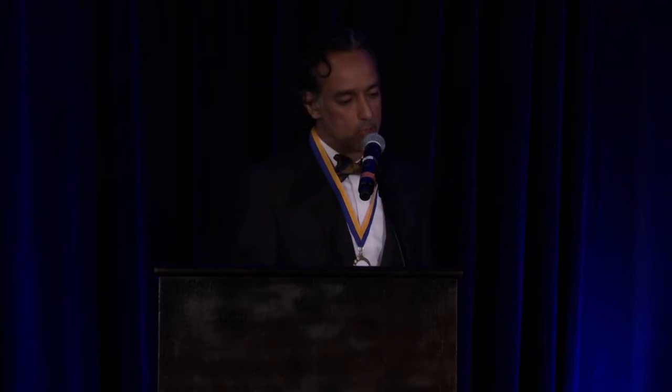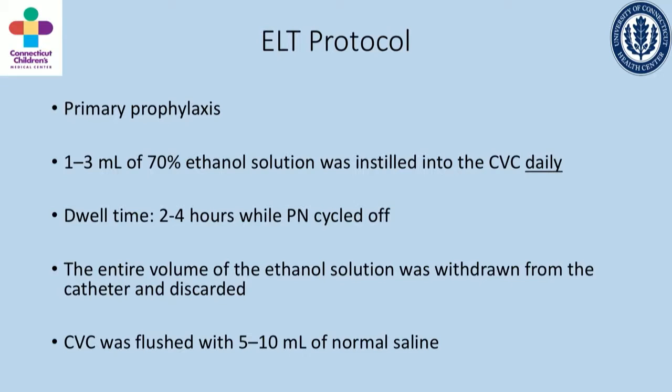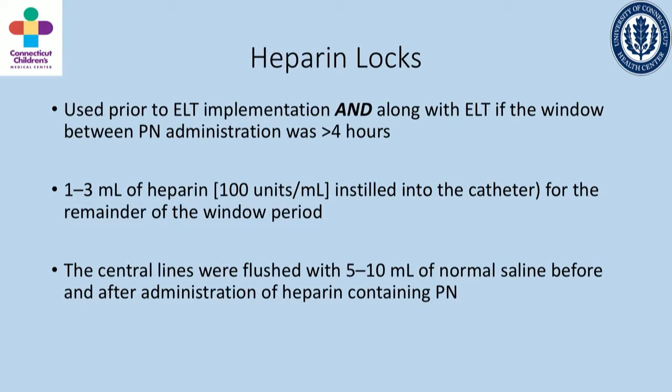In our protocol, we use ethanol as primary prophylaxis. Based on catheter size, we use 1 to 3 mLs of 70% ethanol. In this study, we instill it daily, for 2 to 4 hours. Once the 4 hours are up, we withdraw the ethanol and flush the CVC with normal saline. If there's a gap of more than 4 hours, so if a child is off of TPN for 12 hours after the 4 hours, after flushing, we put a heparin lock in.